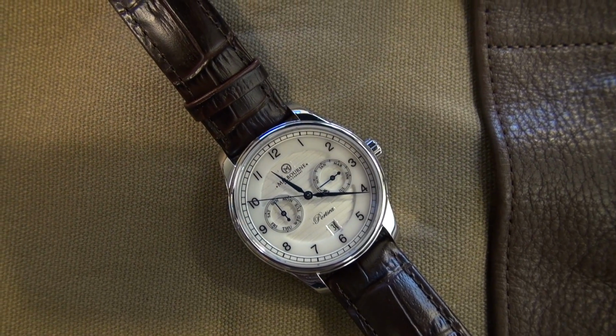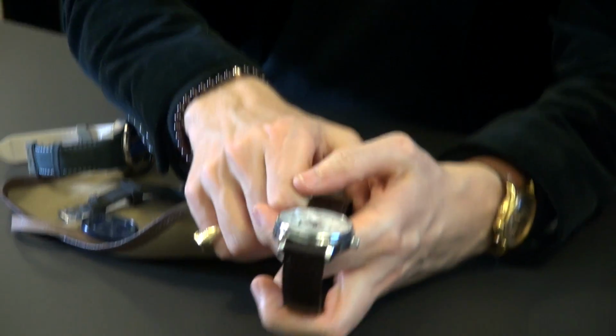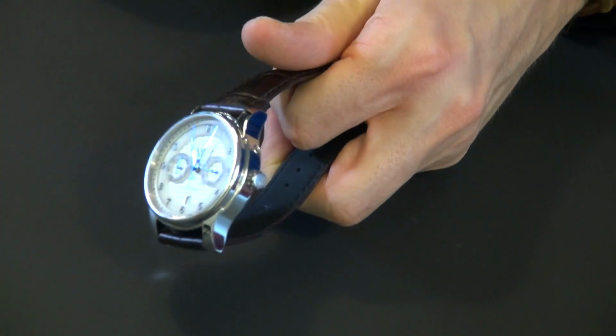On the second hand, that has a unique layout, especially for microbrands. It's a complete calendar. Oh yes, I see the little hidden pusher there. Correct: day, month, date. Very nice.